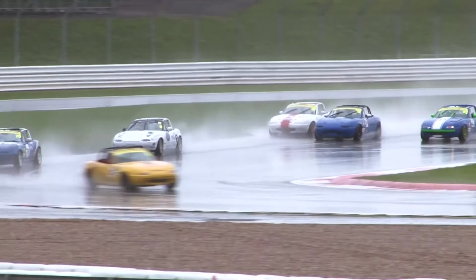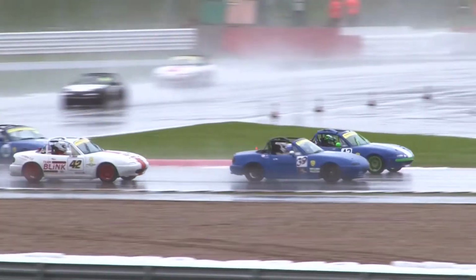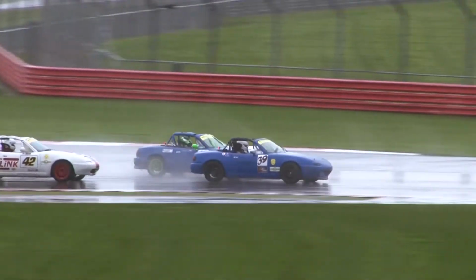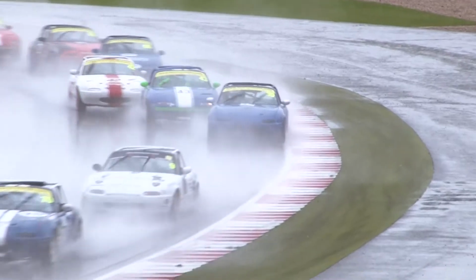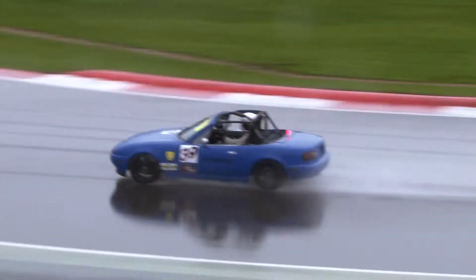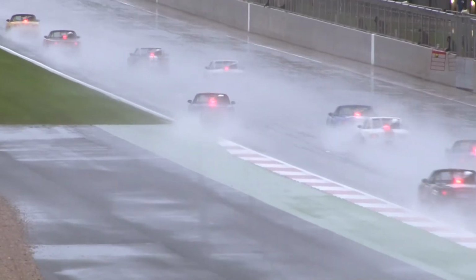Will Blackwell Chambers looking menacing on the inside, and it looks like he's got past Brett Smith, but Brett Smith back on the inside as we go in towards Club. Charlie Charman's in there as well, and it's great to see Charlie starting to figure on our screens, but Brett Smith manages to hold off Will Blackwell Chambers, although it is a big moment, a big wobble mid-corner there, and kind of runs off the track just a little bit.